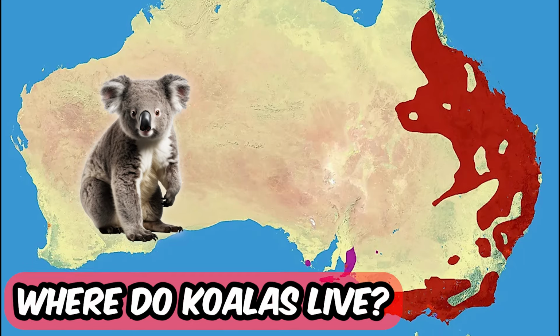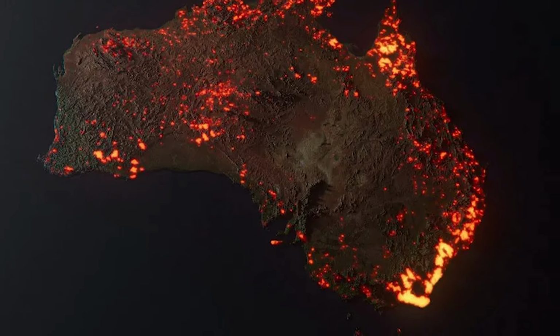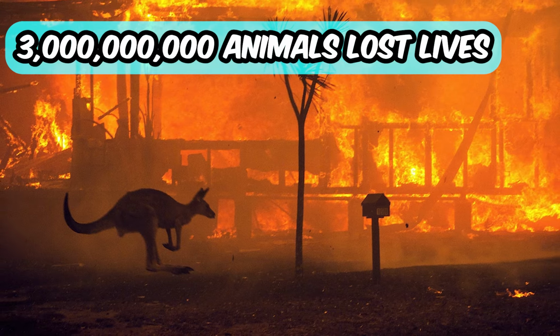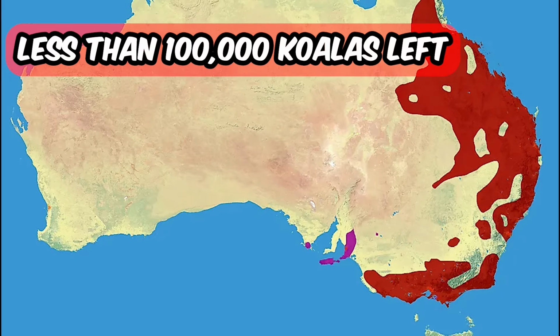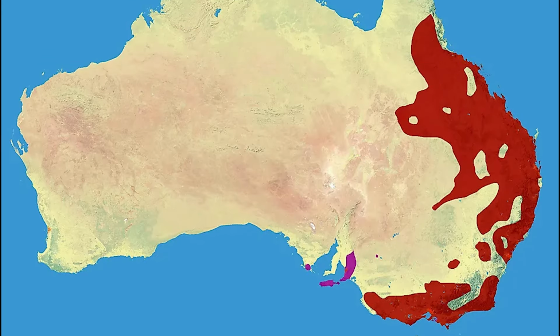This map of Australia shows us where koalas live. Koala, is that how you say it? Koala. Well, whatever. The Australian fire season was one of the most deadly seasons ever. Nearly 3 billion animals lost their lives, including koalas. So yeah, they are also declining in population. Right now, as of 2024, there are a bit less than 100,000 koalas left in the world.